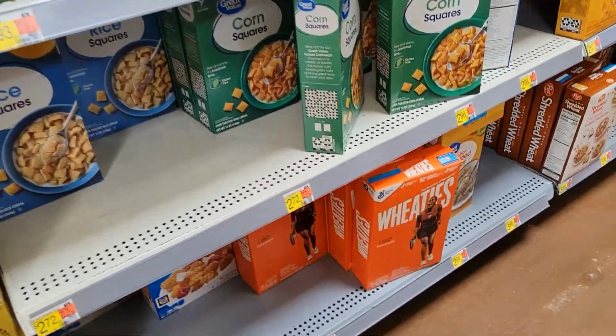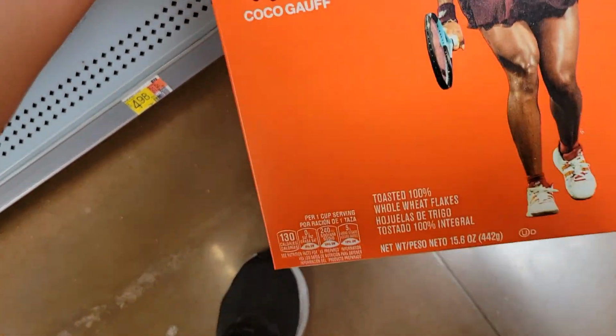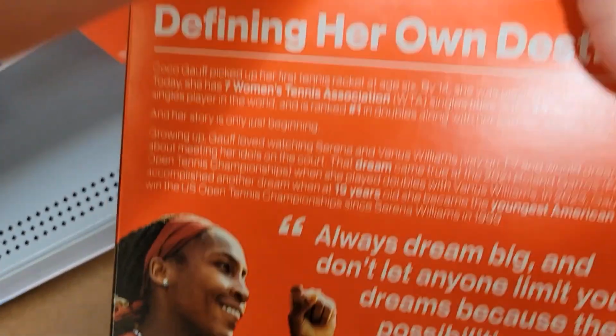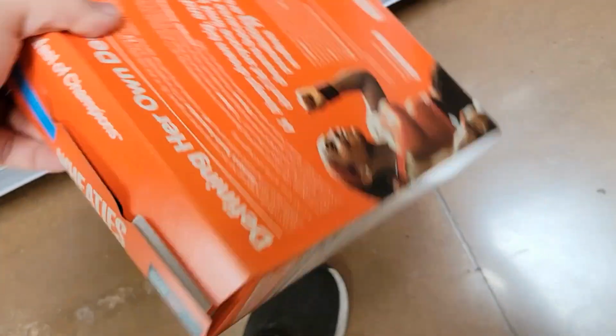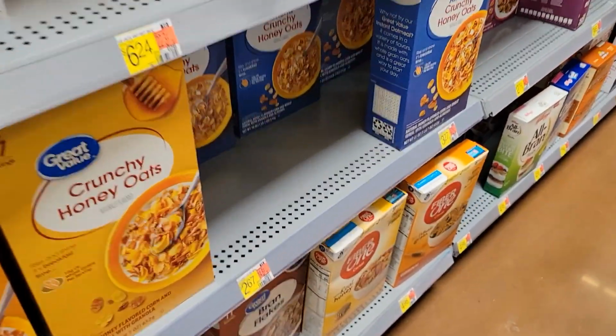Nothing new on the cereal front. Just stuff you see pretty much everywhere. I think this is a new Wheaties box. Coco Gauff. I think that's how you pronounce her last name. Yeah, other than that, though, nothing too significantly new on the cereal front.